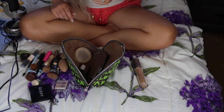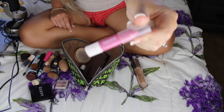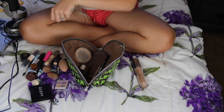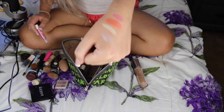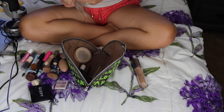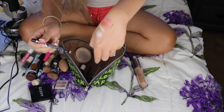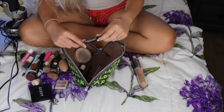This is Liquaco Lip Lube. That sounds really gross. And it's kind of like a pink shade. Right there. That's nice. I like that stuff. This is just my regular black eyeliner pencil by NYX. It's a good little pencil.